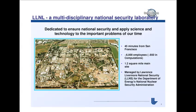So Lawrence Livermore, we're a DOE lab. We're under the National Nuclear Security Administration. We're just outside the San Francisco Bay Area in Livermore. We have about a mile square campus. As I said, we're under NNSA. Our computer building's right about there. You can't really see it very well though in that picture.